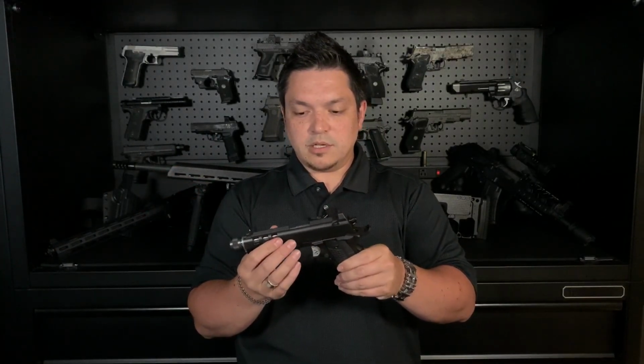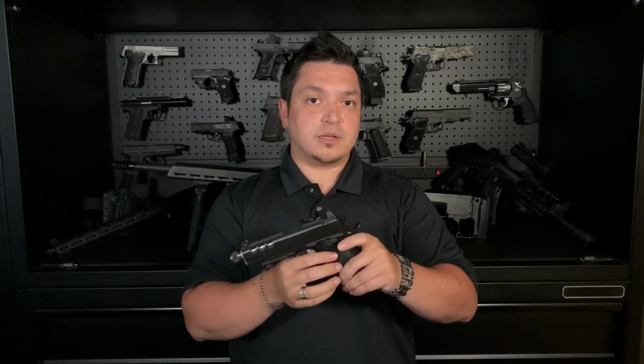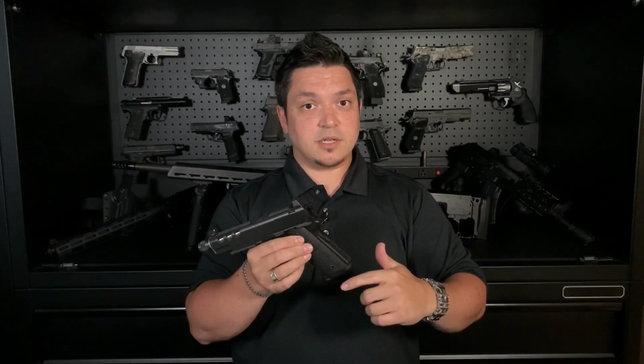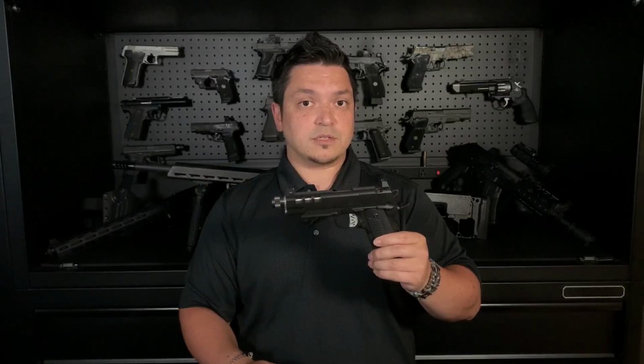This is $2,181, okay? Kind of a funky number, but let's call it $2,200. $4,500, $2,200, okay? And I shoot this more because it has a threaded barrel and I have a suppressor for this.